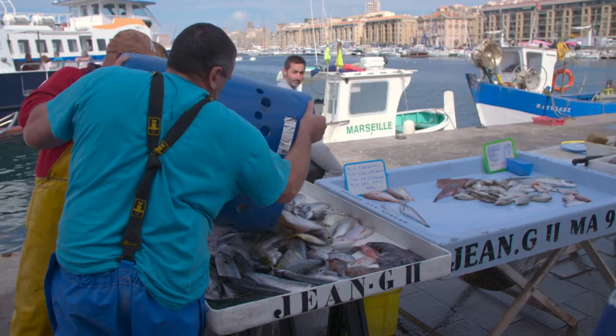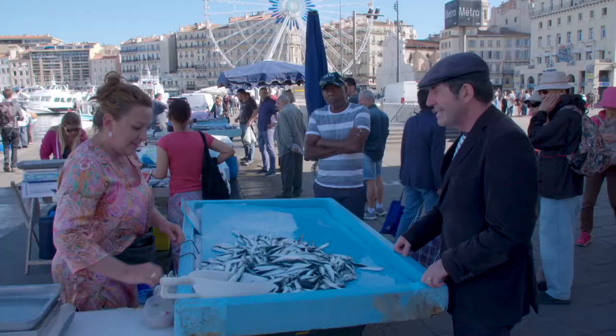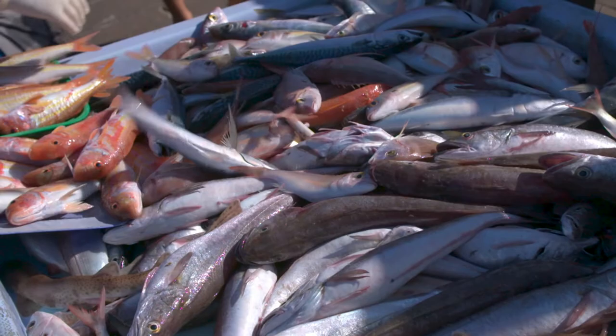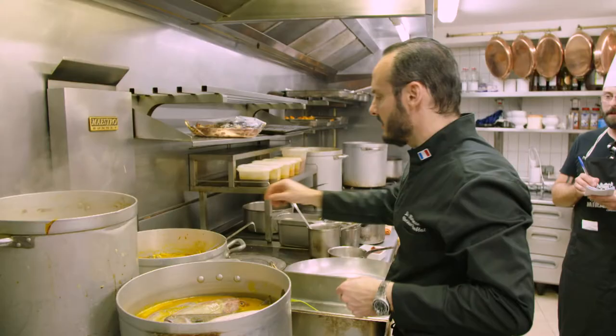In the old port, this thriving market is held every morning. The mix of colourful small and medium rockfish are very tasty and popular for the making of fish soups. The Miramar restaurant in Marseille serves one of the most delicious bouillabaisse fish stew. It's time for a drink of pastis on the terrace of the restaurant.